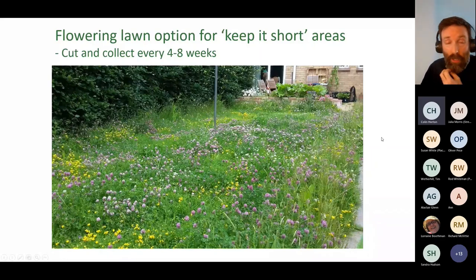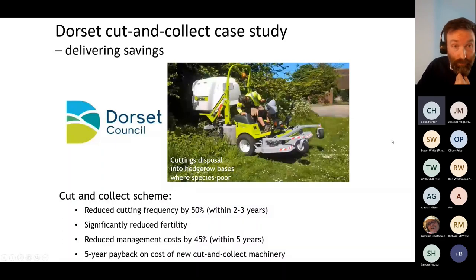Next slide, please. There is a leading example that's set out by Dorset Council, work by Phil Sterling and currently by Giles Nicholson, found that when they switched to a cut and collect system across all of their parishes, they were able to reduce the fertility in the soil of their public green spaces, which meant that subsequent regrowth was less in volume and lower in rate, so that they didn't have to cut so frequently in subsequent years, by half within 2 to 3 years, which is possible for lighter soils. They reduced that fertility and the management costs came down consequently by about 45% over 5 years. That meant that within a 5-year payback period, they could afford what they'd invested in.